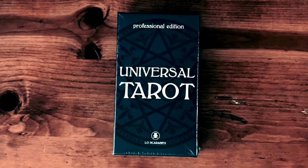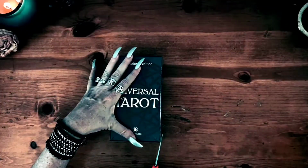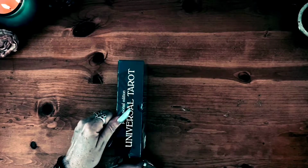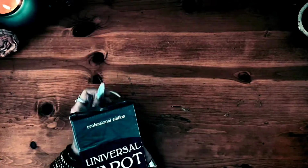This is the Universal Tarot by Roberto De Angelis, and this is the professional edition. This deck was the most expensive out of all 3, with the grand total of $34.95 without tax. It comes with 78 high-quality cards for reading tarot, as well as a book with instructions.